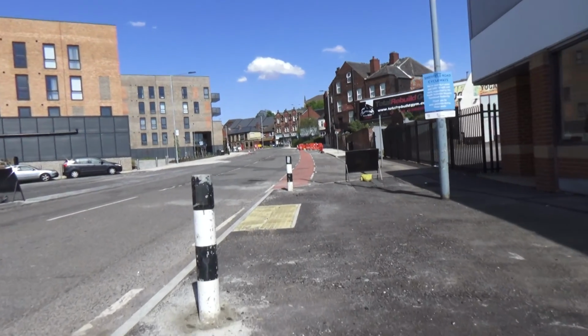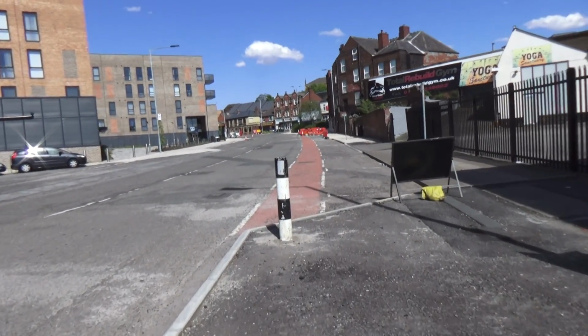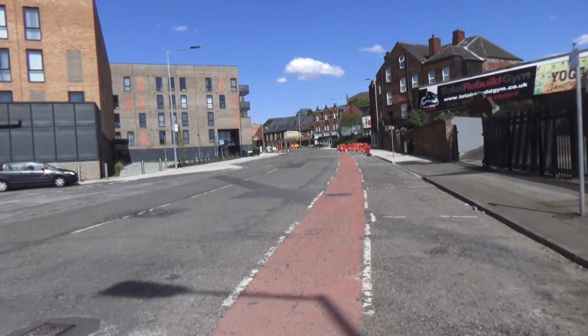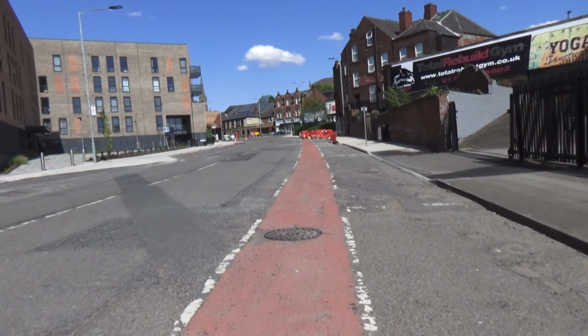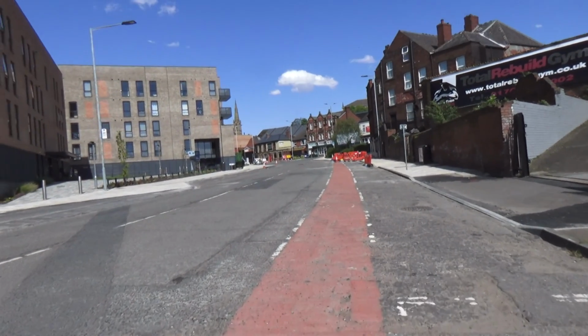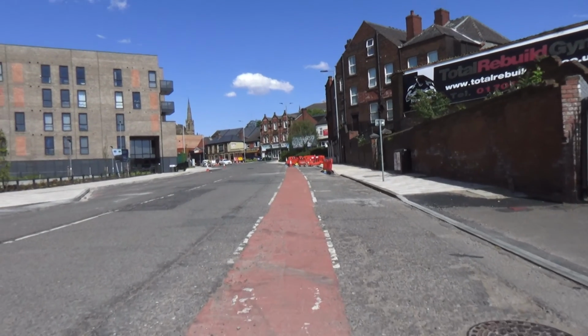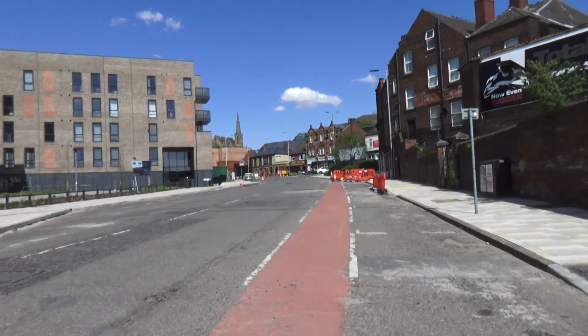I'm a cyclist, I don't need all this nonsense. Just make the roads safer. Get rid of all these obstacles they put in the middle of the road. I can just see in a few years this lot all being smashed out. So they've wasted absolutely millions doing this, and then they'll have another idea.